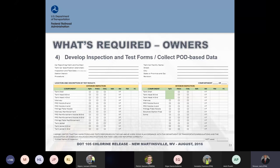In some cases, tank car facilities have already developed these forms to be used in conjunction with their own NDT procedures, which the owner then allows the tank car facility to use to detect the cracks. In 185.09, it states the owner must ensure that the tank car facility is complying with the procedures used to qualify its cars.